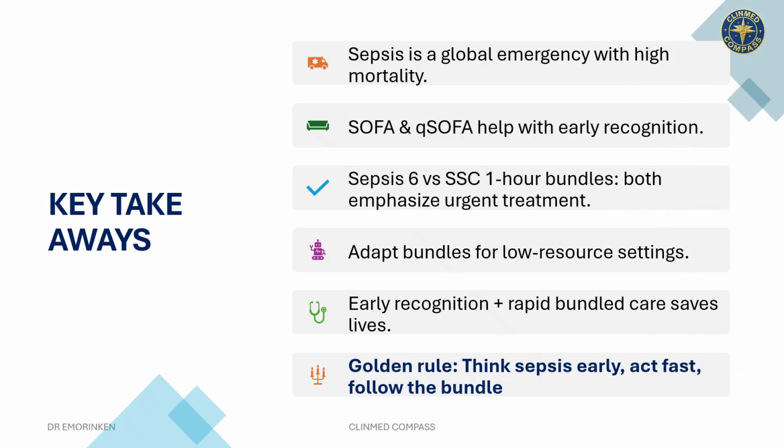To conclude, we look at some of the key messages in this session. Sepsis is a global emergency with high mortality. The SOFA and qSOFA remain essential tools for recognition of sepsis. Both the Sepsis 6 and the Surviving Sepsis Campaign 1-hour bundle emphasize urgent, time-sensitive treatment. In low-resource settings, these bundles must be adapted. Above all, the golden rule is think sepsis early, act fast, and follow the bundle.